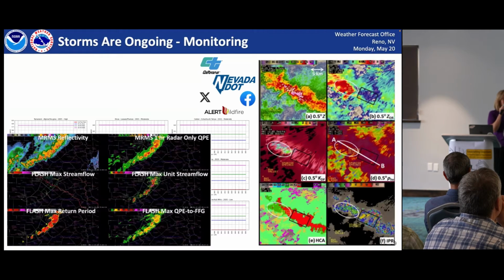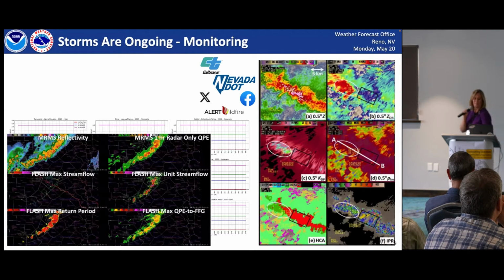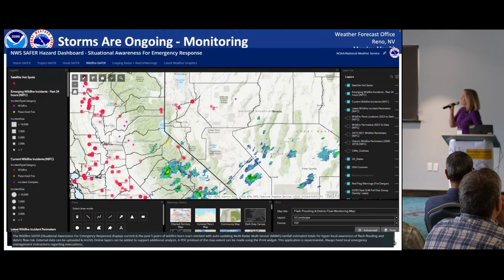Now you think, okay, those are meant for wildfires, but guess what? You can see storms pretty well too. Then they work great in the winter as well. There's also a bunch of research and new tools that are being developed.